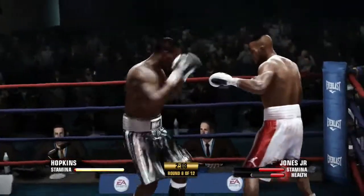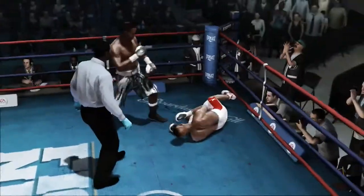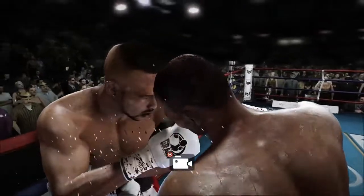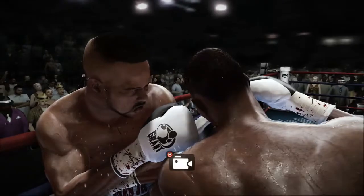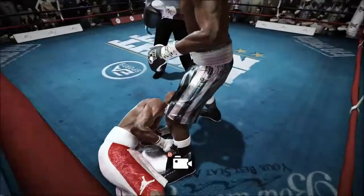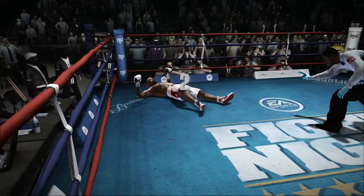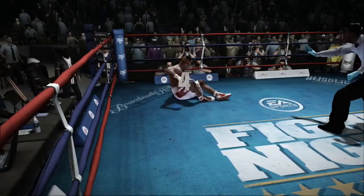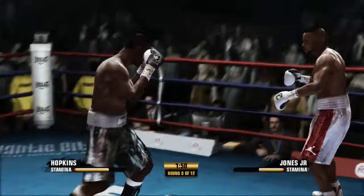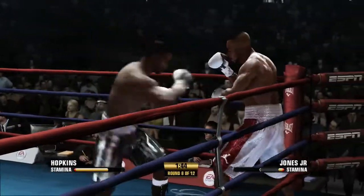Roy Jones Jr.'s hurt by that. Wow! Once again, he goes down. Can he survive this? He gets up after that punch put him down on the canvas. Now he needs to get on that bicycle and stay away from this guy.